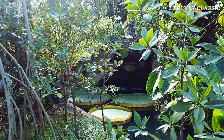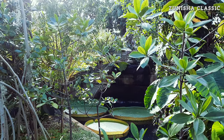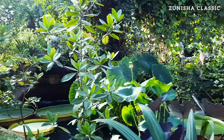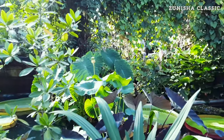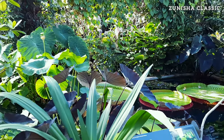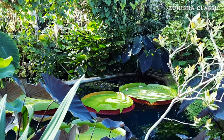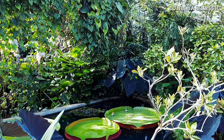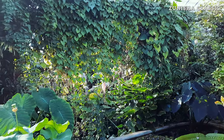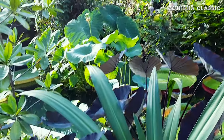So much to see, surrounded by tropical plants and flowers and greenery from all around the world. Makes you kind of feel special that you can view all this. You can be a spectator. Now that in front of me is the world's smallest lily next to one of the largest. I like the contrast there.